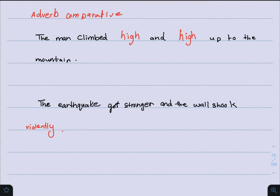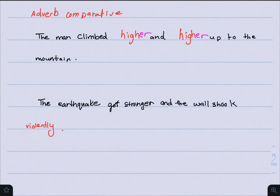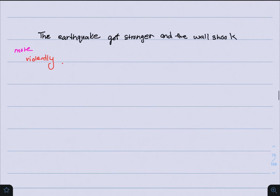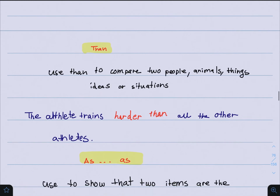As for here, adverb comparative: the man climbed high and high up the mountain. Here it will be higher and higher up the mountain. The earthquake got stronger and the wall shook violently, so here it will be more violently. So this is regarding the comparative adjectives and adverbs, and right now let's move on to the next thing.